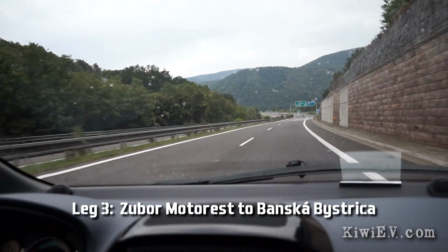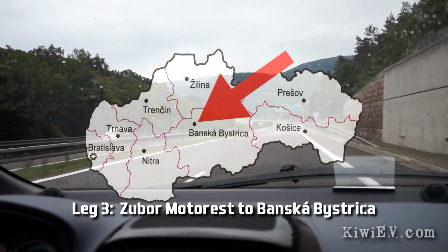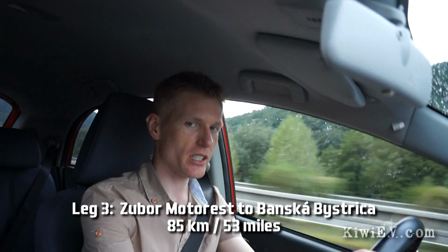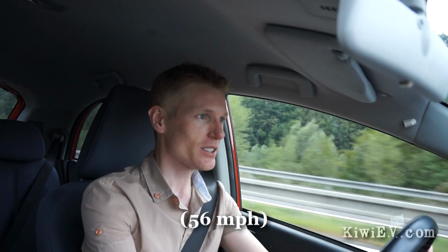The fast charger brought us up to 80%, but I wasn't sure that would be enough to get the almost 90 kilometres to Banská Bystrica. The car is charged. We're now making our way to Banská Bystrica, which is almost 90 kilometres away. But it's 90 kilometres on highways, at highway speed. So, as you can see, everyone's going past me because I don't want to go faster than 90 kilometres an hour. So hopefully, we've got three-quarters of a charge. Hopefully that's enough to get us there.